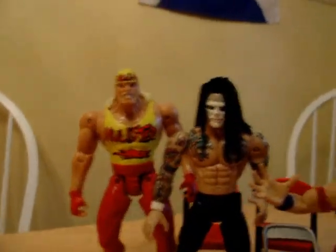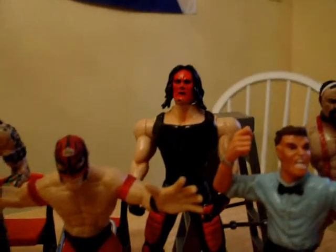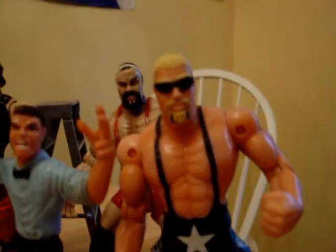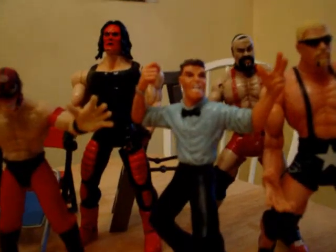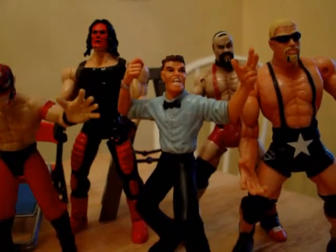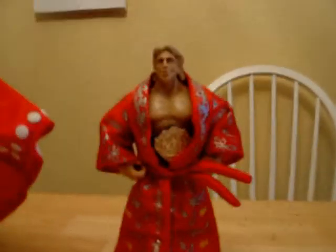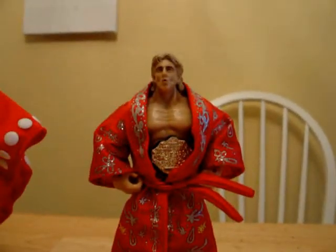So we've got Hulk Hogan, Vampiro, who is quite rare, was never released in America, Rey Mysterio, Wolfpack Sting. At the back there is Rick Steiner. Here's Scott Steiner, Big Papa Pump. And they were smart enough to actually give you a referee. Because how great is it to have a wrestling match with your figures and have a referee bump? Fantastic.